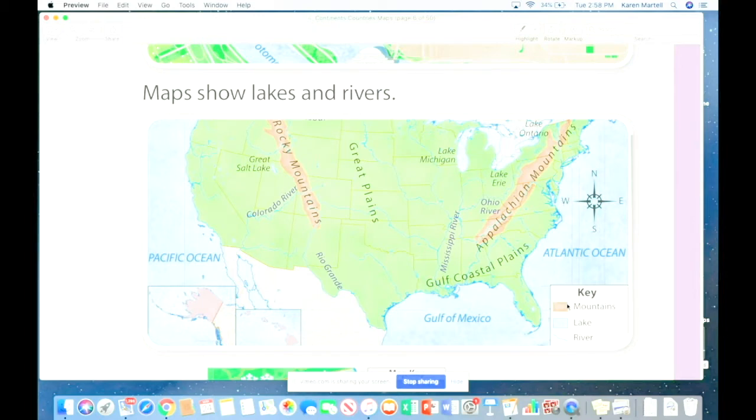And then this is a key, because your key shows you what you're looking at. For example, when you see these little brown spots, that means that those are mountains, right? It shows you right there, mountains. So just like those Appalachian Mountains, the Rocky Mountains, when it's just a little blue spot, it's a lake, like the Great Salt Lake. So I'm showing you again where that is. And then if it's a small blue line, those are your rivers. So there's the rivers right there.